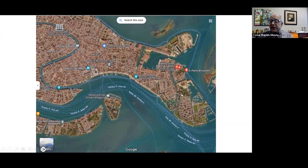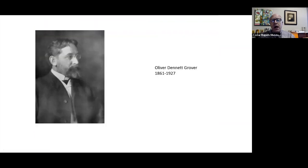Every 2 years, Venice holds a Biennale for the arts. And this is where that is held. It's a very, very big art fair. It's been going on for many, many years, and has also taken over several other buildings in town when that's the case. But this is where the basilica that Grover paints is in relationship to the overall layout of Venice. So who was Oliver Dennett Grover?